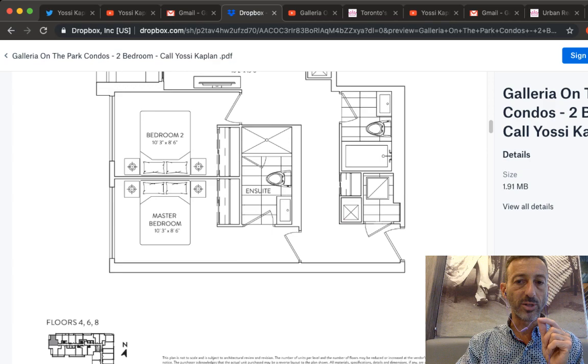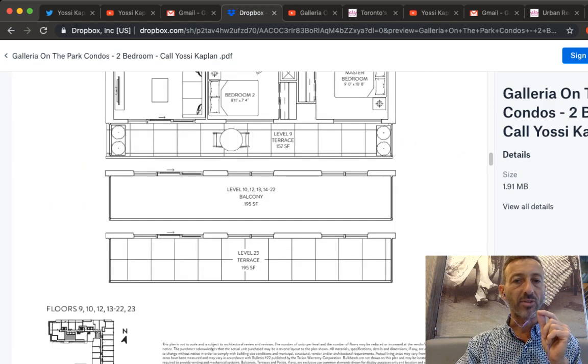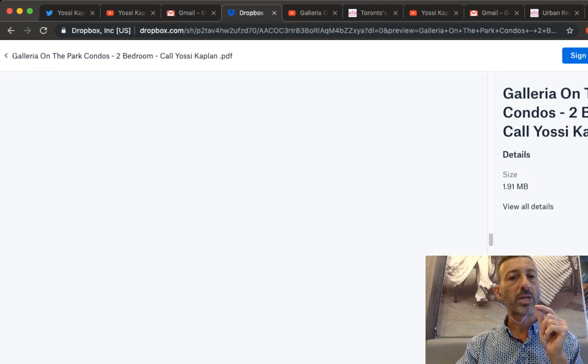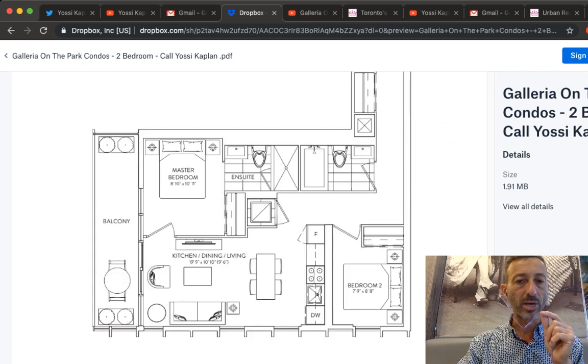So if you need the VIP agent, just call me and I'll get you into the building that you want to be in. Obviously, some buildings, like this one, are in such high demand that sometimes the demand far exceeds the supply, 5 times over, 8 times over, 20 times over. We've seen it before.